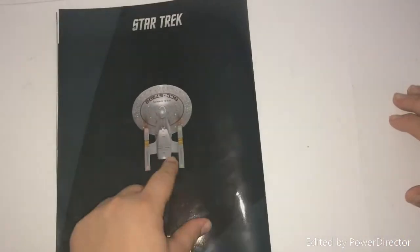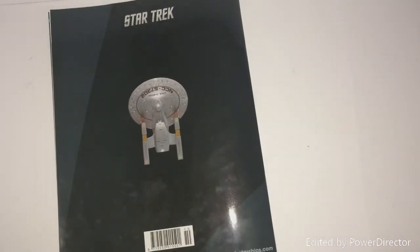And then obviously we get the top view of the Chekov there. So let's get it out and have a look.